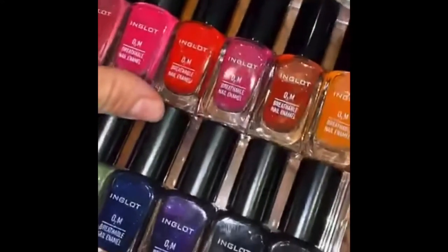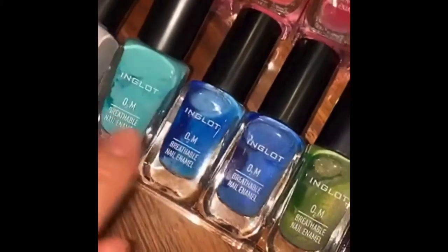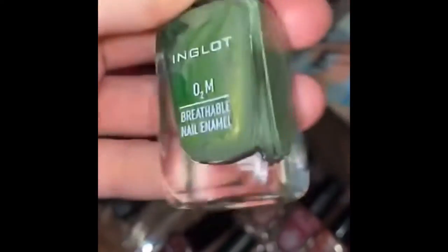I just don't want to damage my nails anymore. So maybe I'll try, I don't know what color to try. You guys, I need your help. Maybe this color. We'll see, I need to shake them up. But they're really beautiful. So pretty.